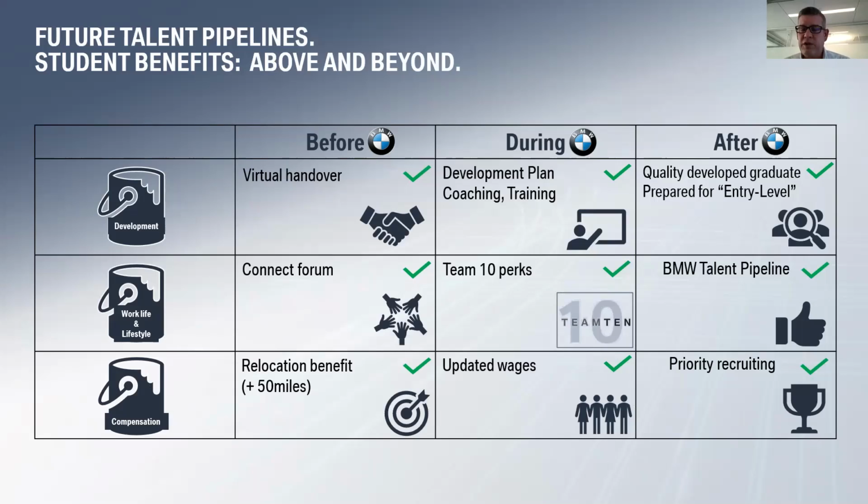We have a list of host families that are BMW associates with rooms for rent, and you can take full advantage of that. But you can also start networking and connecting with other interns and co-ops. A few of my returning co-ops said they use the site to find a roommate. So it's a really neat way. It's kind of like a Facebook page.